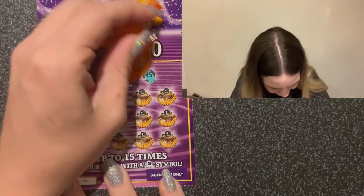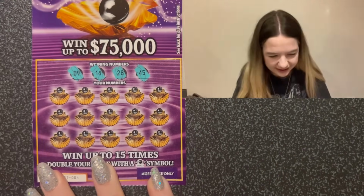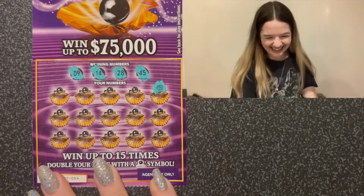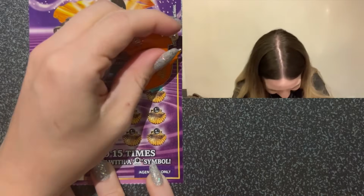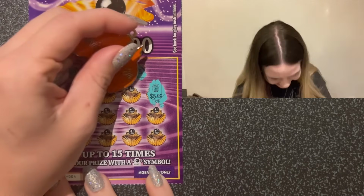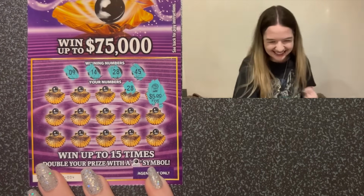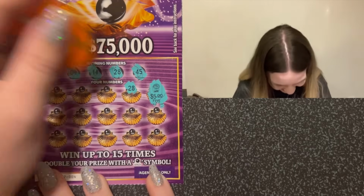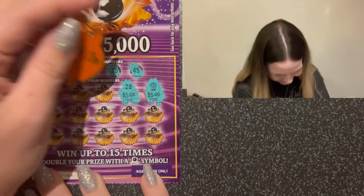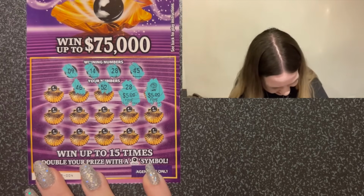All right, come on. Ticket number four. We got 45, 28, 14, and number nine. Yes! Nice! Oh, awesome. We got another one of these little clamshells for $5. Beautiful. Oh yes, right next door. How cool is that? So this is another at least five. Beautiful. Two for two. We going three for three? No. But that is okay.